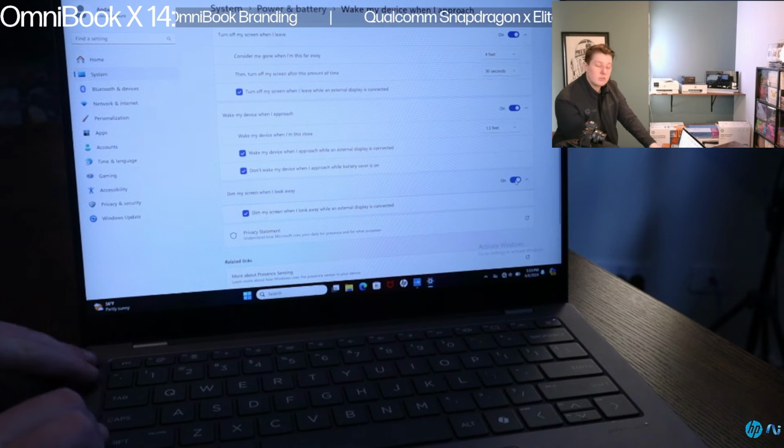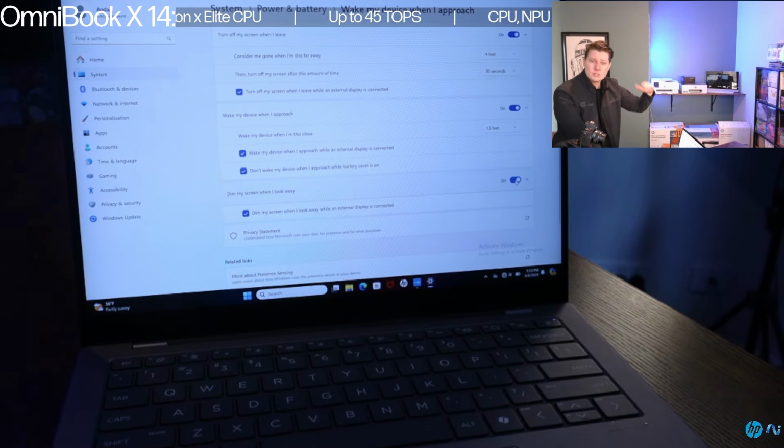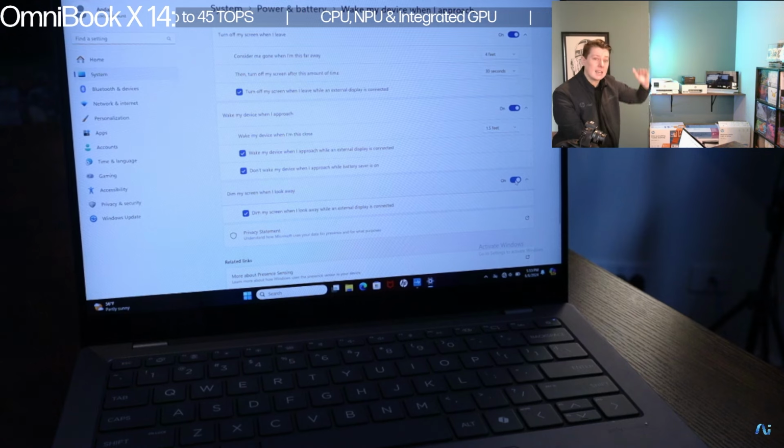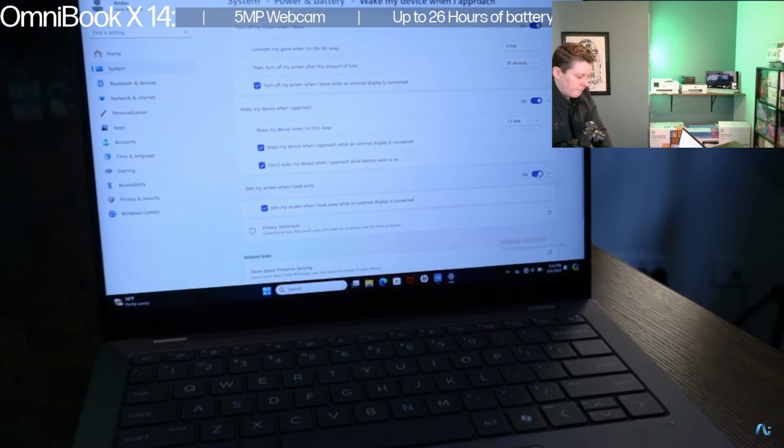All you've got to do is Control Shift Escape and go to the Services tab, open up all of the CPU, GPU, etc. And you can actually see them all ticking up and down depending on what it is that you've got open.